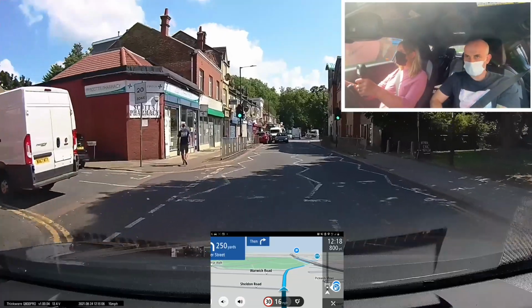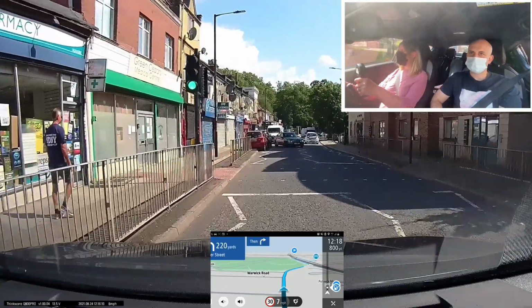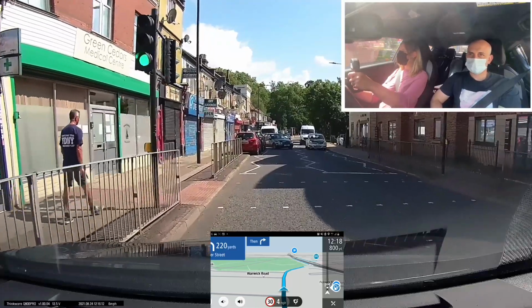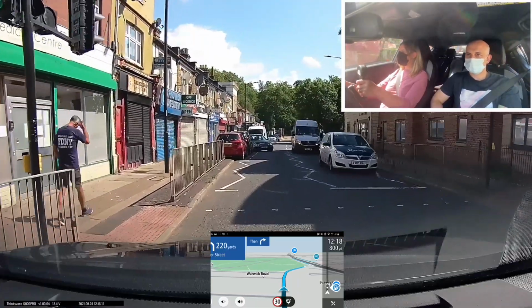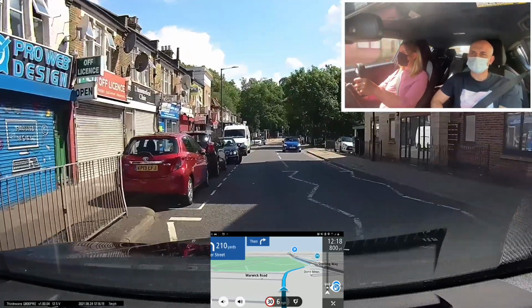Megan acts well to this vehicle that's parking in front. She holds it back, she stays behind the pedestrian crossing to make visibility better before proceeding. Really well done, great gentle stop, and a good mirror check as well.